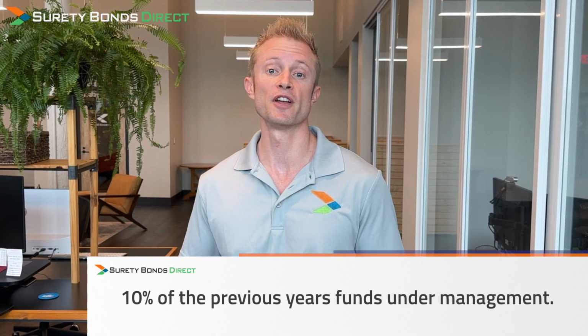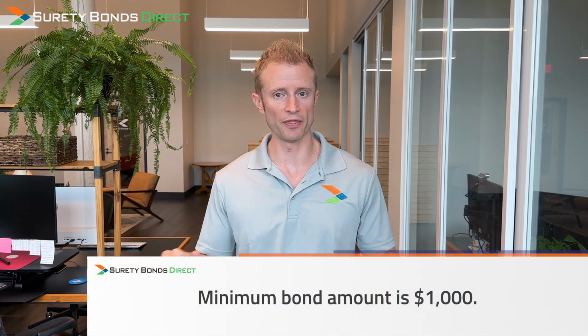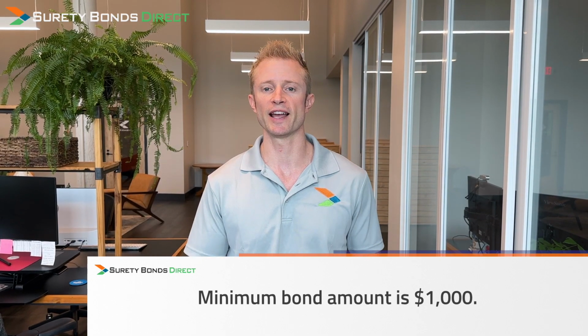The Department of Labor has rules for determining the correct bond amount. At a high level, it's 10% of the prior year's funds under management, with a minimum being $1,000. But let's look at each rule in detail. Rule 1, the amount must be 10% of the prior year's funds under management. But 10% is just a recommendation, kind of the minimum recommendation. There are no rules or laws prohibiting the plan from acquiring a higher amount. Rule 2, the minimum bond amount is $1,000. So if you're just starting a new plan and there are no previous funds, that's where you start.